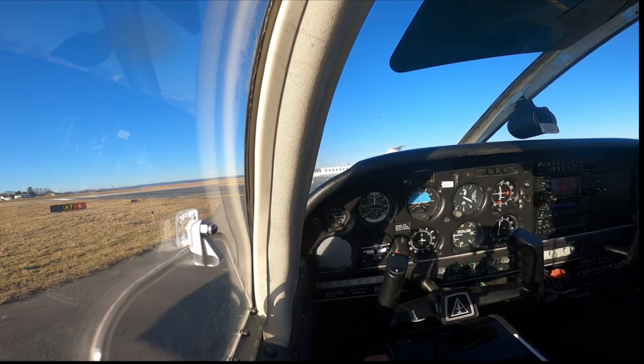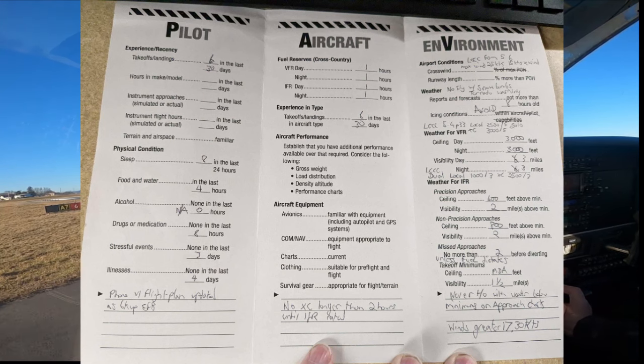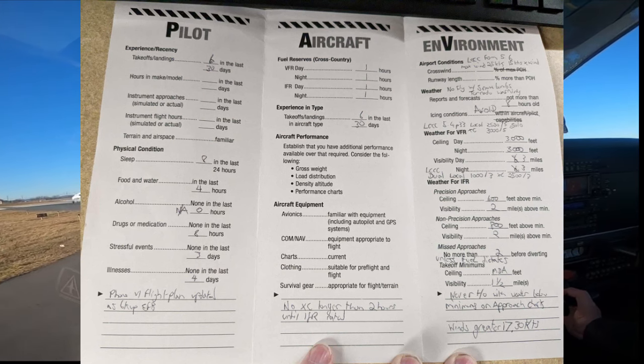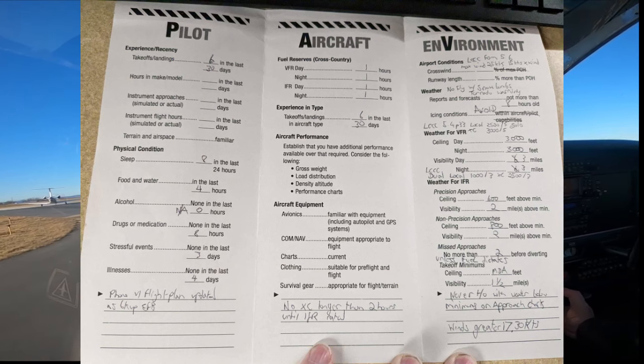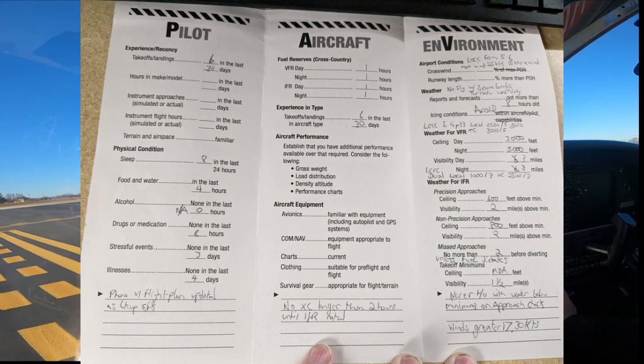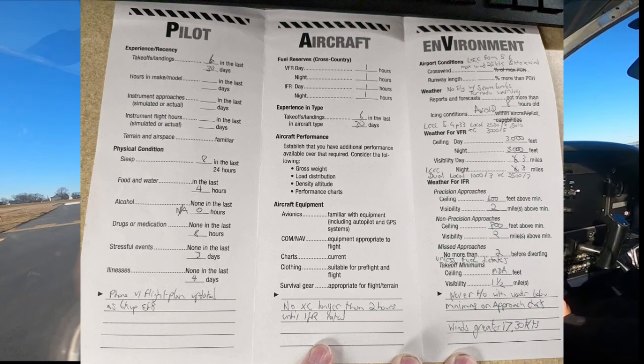The list of minimums I set for myself, most of it I use the flight manual to keep to the clouds and altitude, mainly. So if you fly out of the school that I'm in, you have to keep to those minimums, and they're basically good minimums. So I decided to use that as my personal minimum. It's not just for flying the school planes. The other minimum that I chose is icing conditions: avoid. If there are any icing conditions, I will not fly.